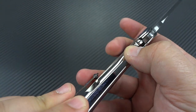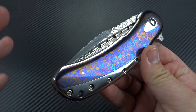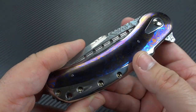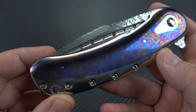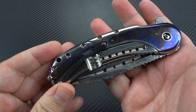And you guys know I love Timascus. I love Damasteel. This knife for me, however, is a little bit over the top. Being fully mirror polished, it's a fingerprint magnet. I'm going to wipe it down here in a moment before I give you more close-ups on it. It's a little bit bright, and I love bright, colorful things, but it's a little much for me.